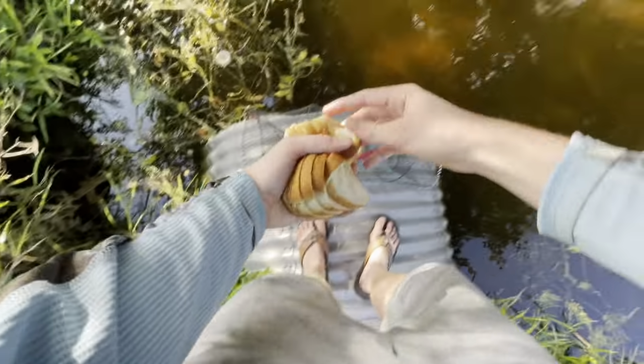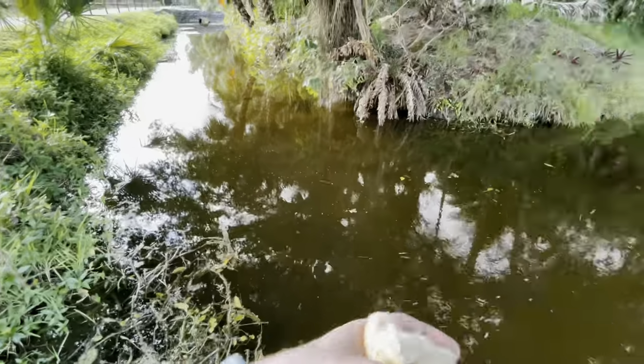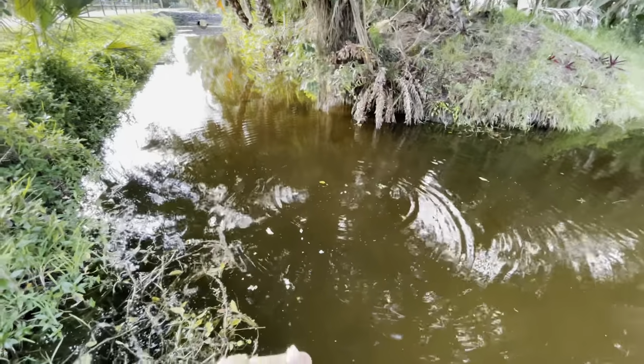So we're just gonna put a bunch of bread in the fish trap. Let's see. That should be good. We wanna get a lot of fish. So lots of bread, keep them coming in. And the rest, we're gonna chum out here. Man, I'm so excited to see what we get today, guys.